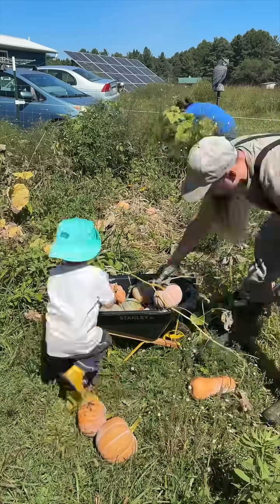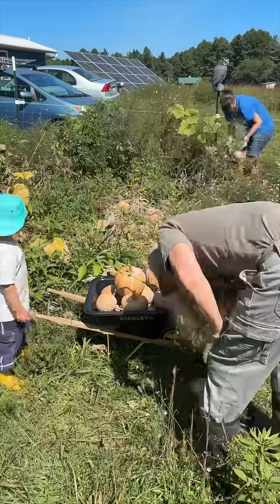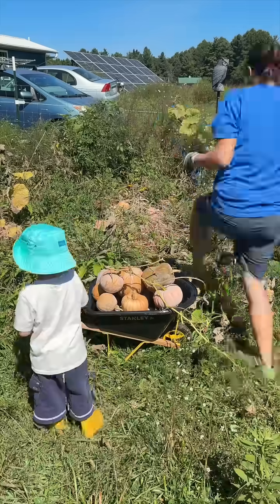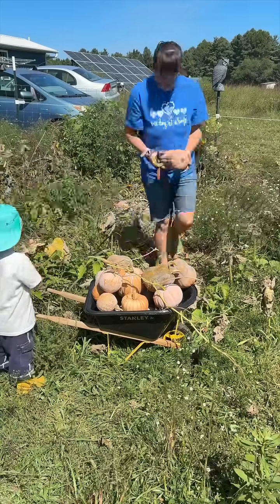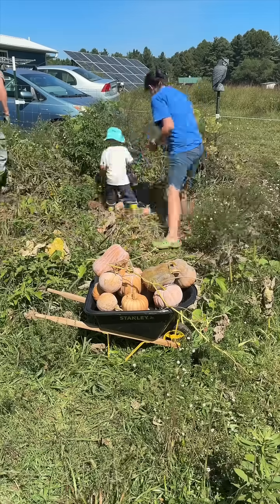I think we have some that look kind of like a butternut squash shape. We have some classic little pie pumpkins, or at least that's what they look like. Then there's some bigger ones, and there's even some weird peanut-shaped ones. You can see there on the top of the wheelbarrow, the one that's somewhat green, kind of shaped like a peanut. I have no idea what varieties these are.